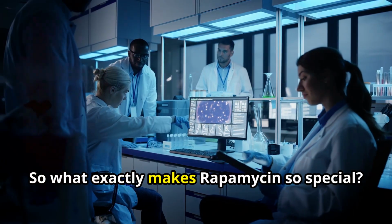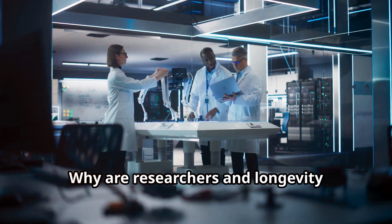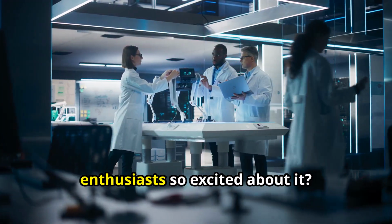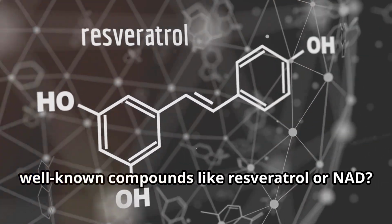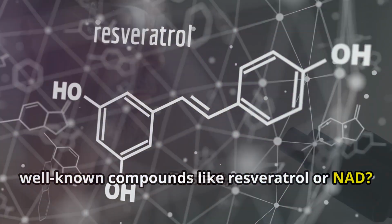So what exactly makes rapamycin so special? Why are researchers and longevity enthusiasts so excited about it? And how does it compare to other well-known compounds like resveratrol or NAD?